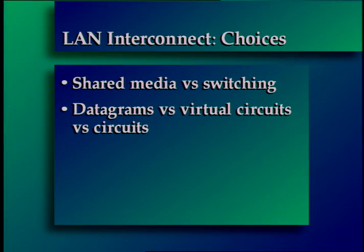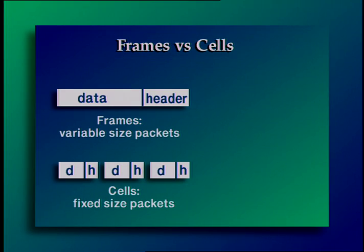With a datagram approach versus a virtual circuit approach, there isn't one way that is better than the other. There are different techniques for doing switching. Which brings us to the issue of transmitting frames versus transmitting cells. When you're sending a packet of information, the common terminology is that if the packet is of a variable length, it's called a frame. When it's a fixed length packet, it's called a cell, and cells are usually small.